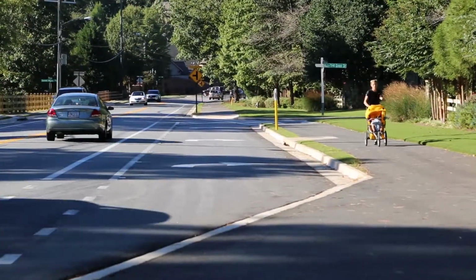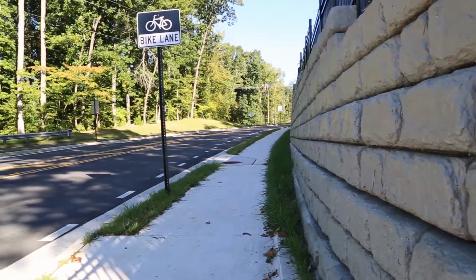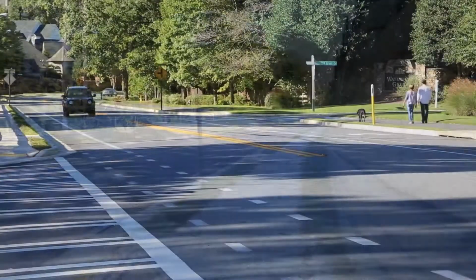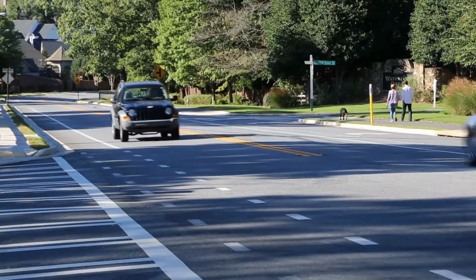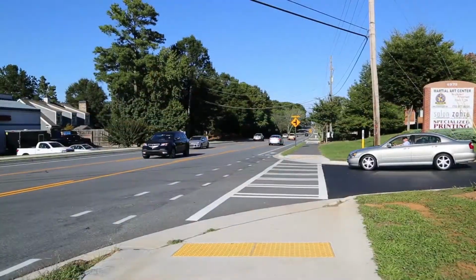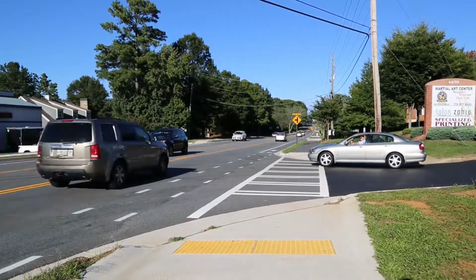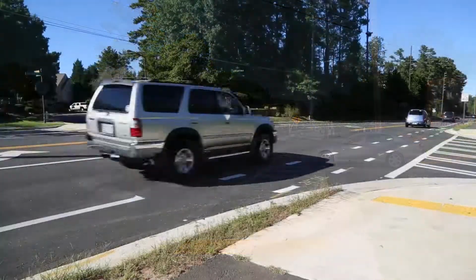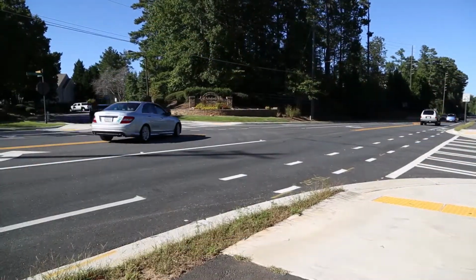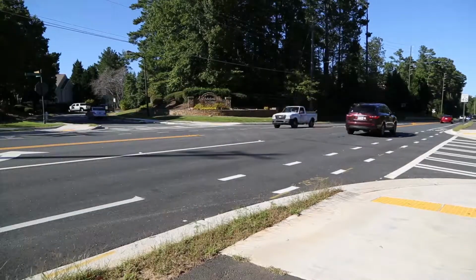We kept our roadway fairly narrow, 11-foot travel lanes, 4-foot bike lanes, and then curb and gutter, multi-use path on one side, sidewalk on the other. So you're talking a fairly narrow footprint. A 2-way left turn lane was added throughout the commercial district of the project, and then elsewhere left and some right turn lanes were added at key subdivision entrances.